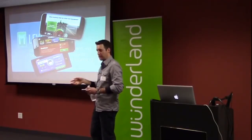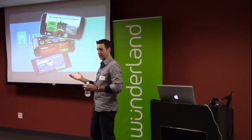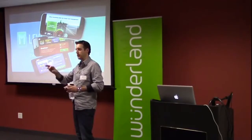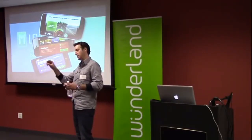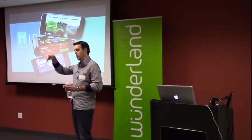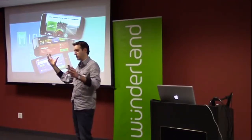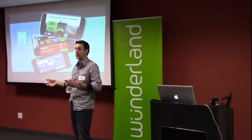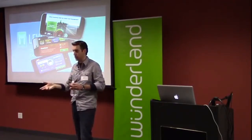So has anybody ever played like Peggle? No. So it's basically a game where you shoot a ball and you have to get all these different pegs. Some of our pegs are questions, and when you shoot the ball at a question peg, it gives you a question screen, and it'll give you a chance to multiply your points if you answer correctly, or give you a free ball to shoot.